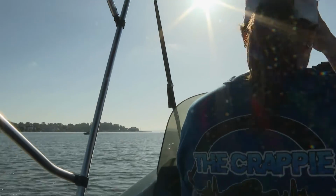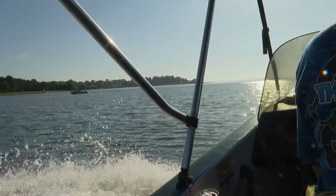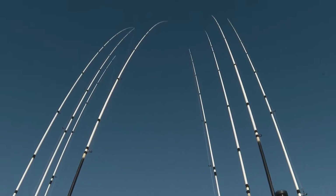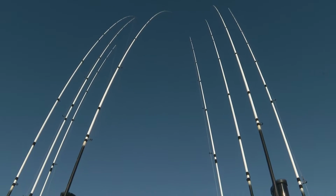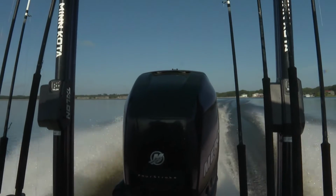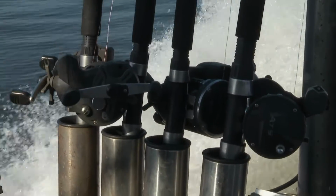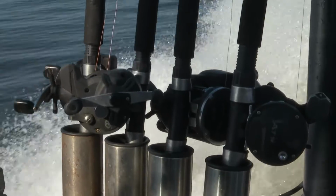Everybody asks why I don't start at daybreak in the summertime. What happens as the day progresses is these fish really zoom in to cover. They're looking for shade, just like we've got shade in the boat. As the sun comes up and it gets hotter, more fish pull onto these stumps and brush piles.